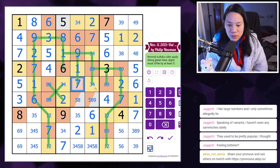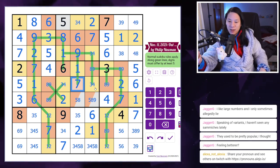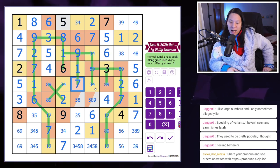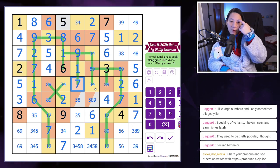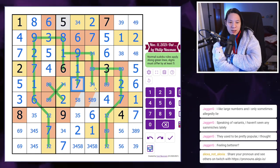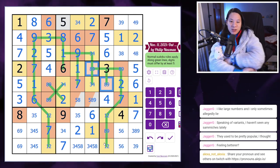And there we go. We've pencil marked in everything and we don't know what to do. So let's sit back a little bit. Sit back, relax, and think about the choices that we've made in life and how it led us here. Is it something to do with the fact that these two numbers must be the same?